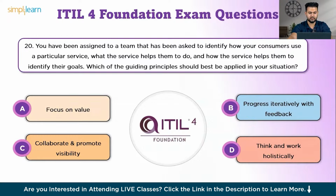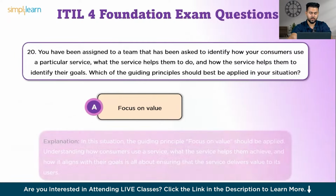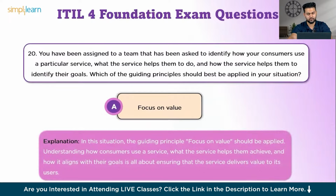You can take your time in selecting the correct option. And let me tell you the correct option from my end. So the correct option is option number A, that is focus on value. In this situation, the guiding principle focus on value should be applied. Understanding how consumers use a service, what the service helps them achieve, and how it aligns with their goals is all about ensuring that the service delivers value to its users. By focusing on value, the team can ensure that the service meets the needs and expectations of the consumers, thereby maximizing its effectiveness and satisfaction. So this is question number 20 that we have just answered.